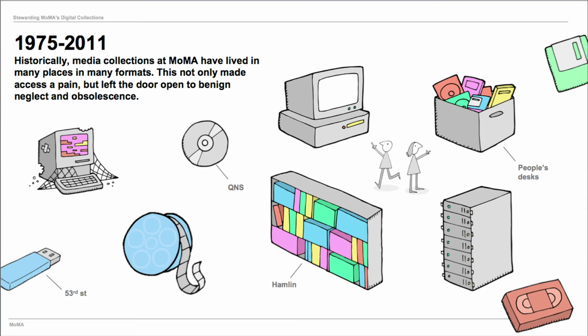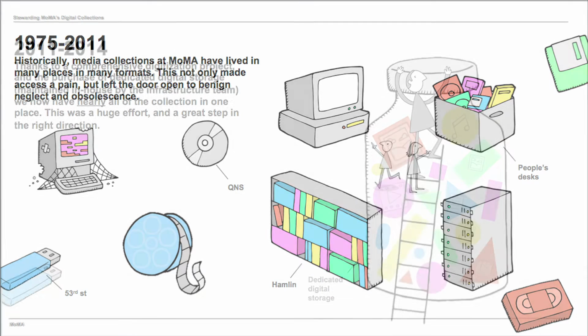Well, basically from 1975 to 2011, this was the situation. Things lived in various different formats in various different places. We had some things stored in Hamlin, PA at our Film Preservation Center. We had some things stored at MoMA QNS, our art storage facility. But then we also had viewing copies, which were a bit more flexible. Some of these would live at people's desks. Some of them would live in our media storage facilities.